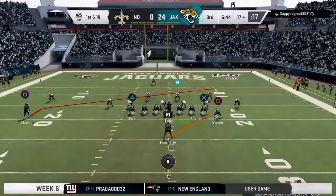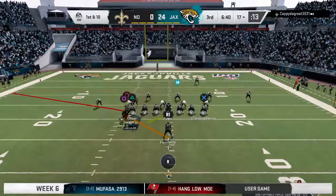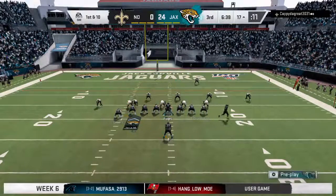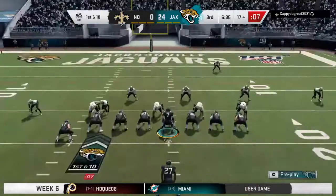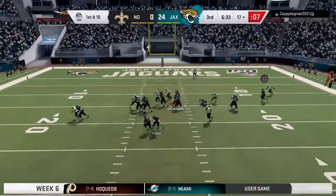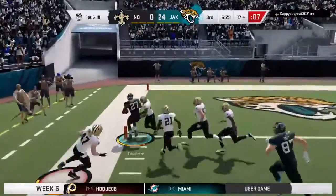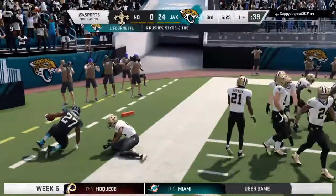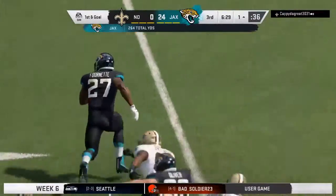So on the other side of the field now, it's 1st and 10 as they've got things rolling on this drive. Now Fournette. Fournette, first down, still going. That one good for 17 yards, and now they've got it 1st and goal.